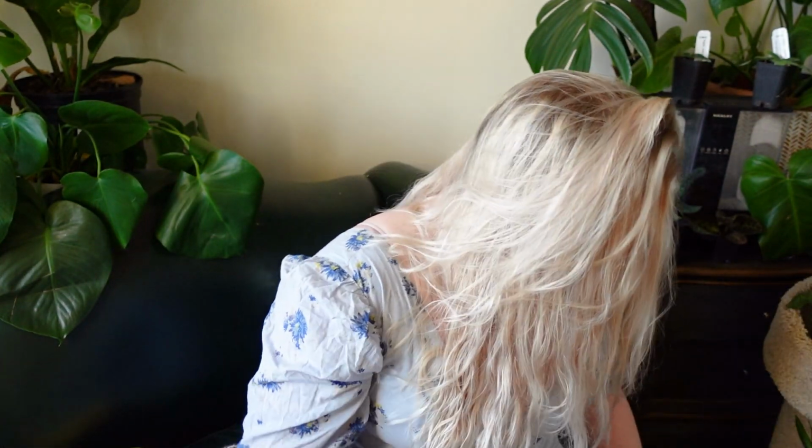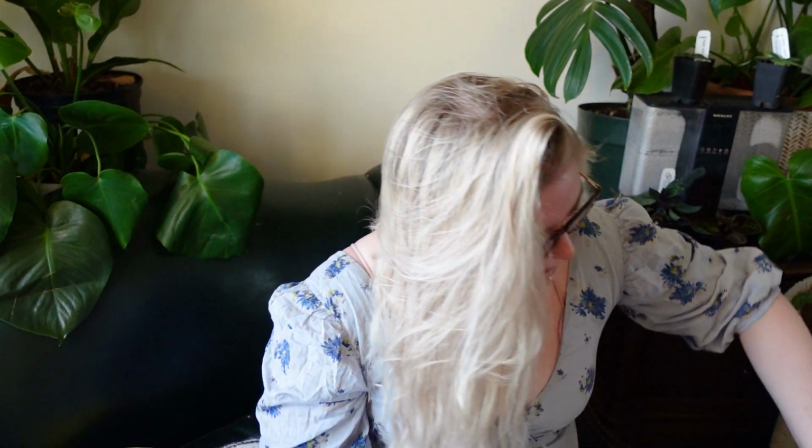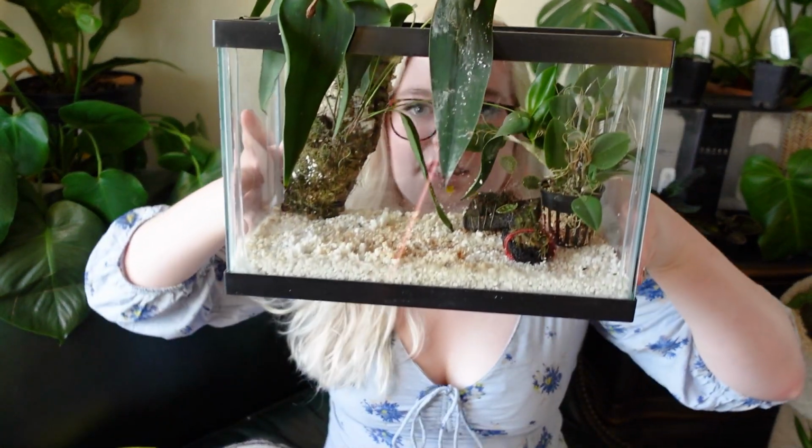So we're going to start out with my terrarium orchids. Those are the orchids I keep in a terrarium. And my method for keeping my terrarium humid is perlite. So the perlite's all at the bottom. And let's get into the plants.